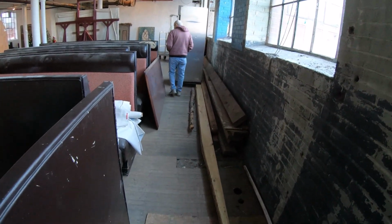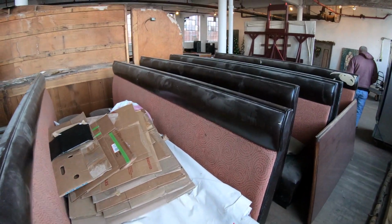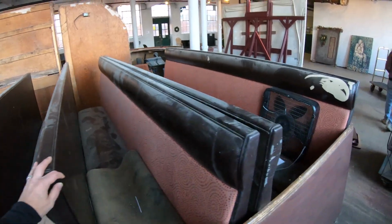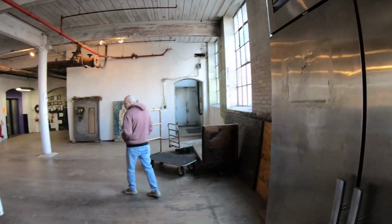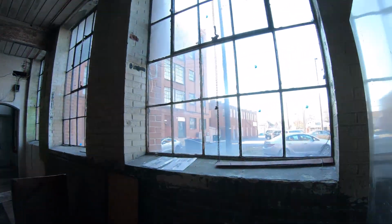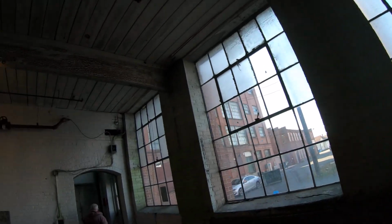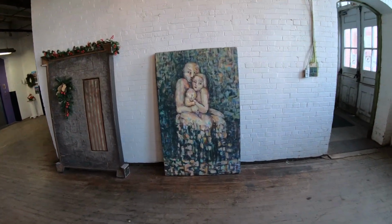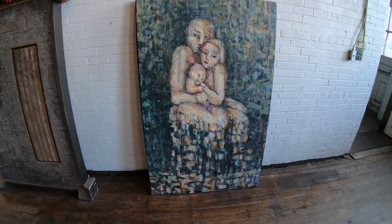Whoa, this floor feels a little... it does, right? Old restaurant booths. So it's definitely an interesting place, and it's such a cool mix of some old industrial remnants, and then there's a lot of artwork as well. And you can just kind of roam around this place, which I love.